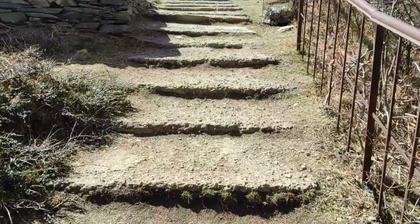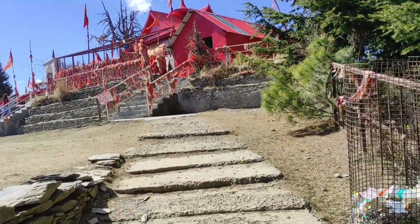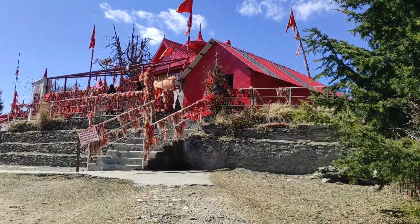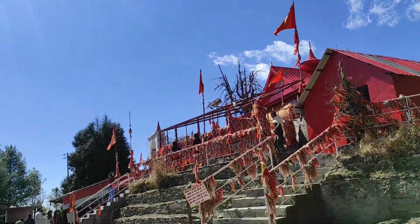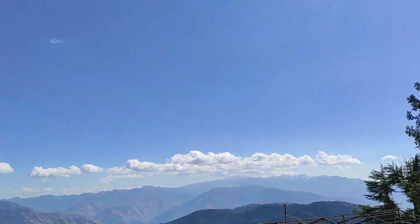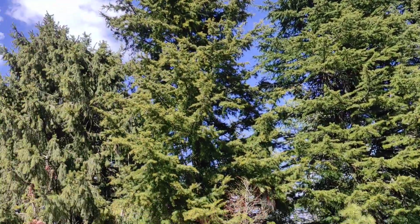There are more than 250 steps, around 263 steps, but as it is at high altitude, some face breathing problems. But if you climb very calmly, then I think you will not face any issue. We both enjoyed the climb a lot, because on one side it is pine forest and on the other side is the mountain view. You can see the view from that temple. That is very nice actually.